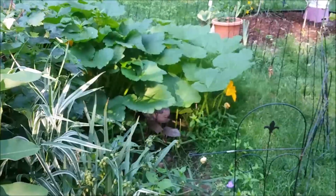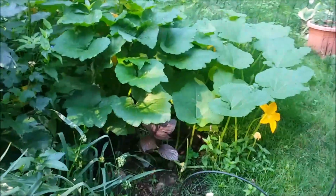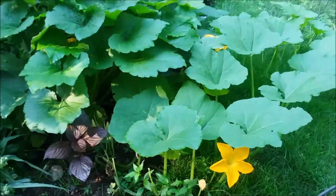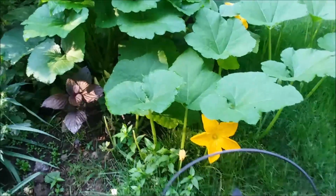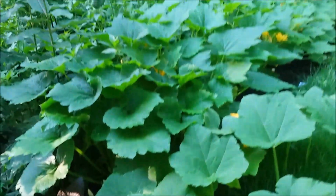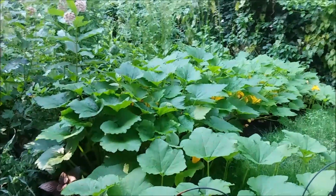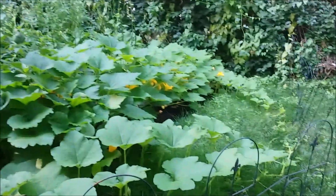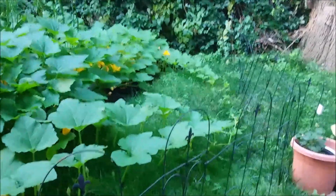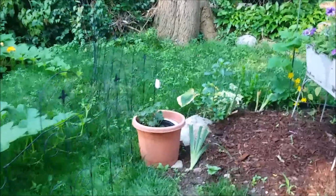Well, it's early morning, 74 degrees on this first week of July. And this is the back vegetable garden section. And it's grown so quickly. Look at that, I had to expand the gates. And I created this bed.